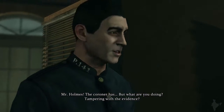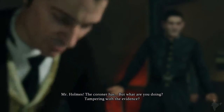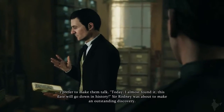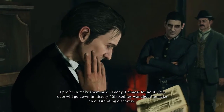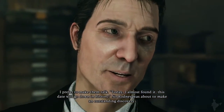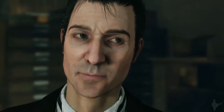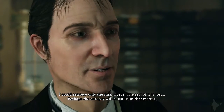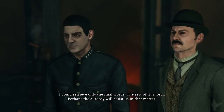Mr. Holmes, the coroner had... But what are you doing? Tampering with the evidence? I prefer to make them talk. Today, I almost found it. This date will go down in history. Sir Rodney was about to make an outstanding discovery. Wonderful. I could retrieve only the final words. The rest of it is lost.